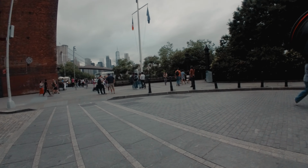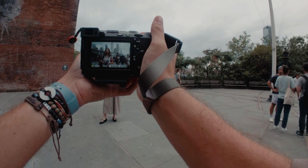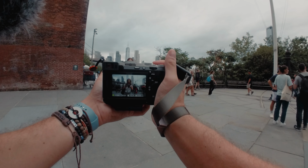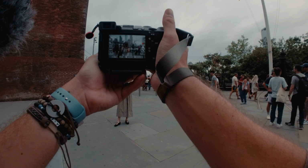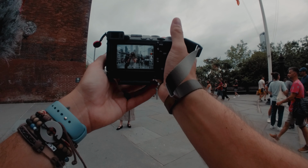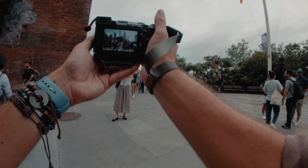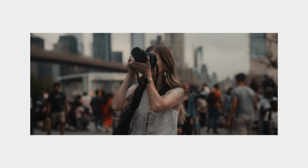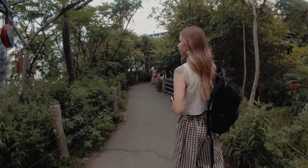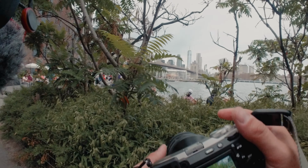Right over here looks good. Is that right there? Look to the side that way. Look that way with the camera. Through here.